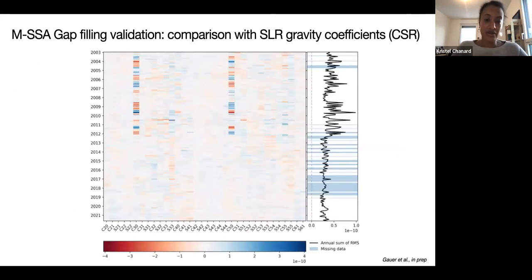So now that we've done this, we need to validate our method. The first step that we wanted to make sure of was that in the years that we actually filled the gaps, and especially between the two missions, we are not increasing noise in the data. We've done this by looking at the SLR data, so for only low spherical harmonics degrees, and this is what is shown here.